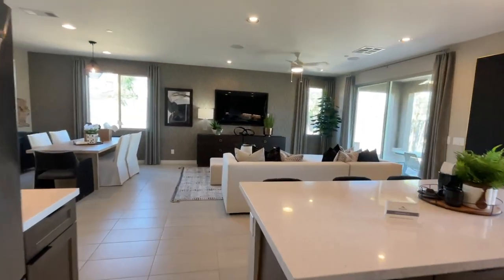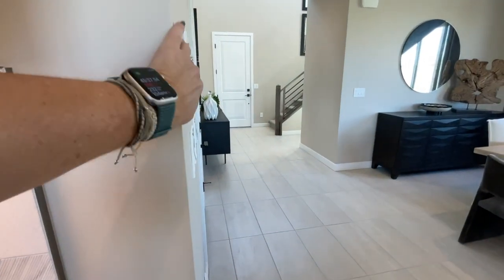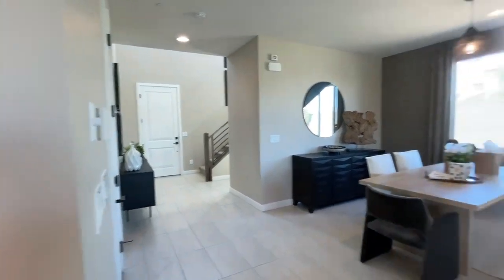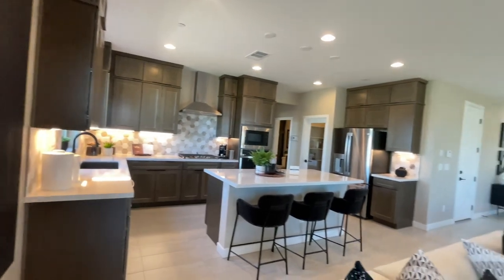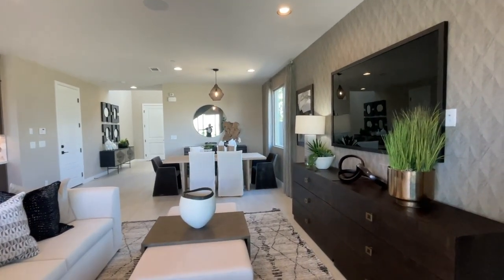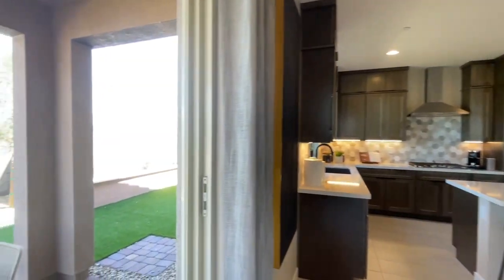So the edges of this wall, let me see if I can get a better image of that. The edges of the wall is an upgrade. They normally come with a rounded edge instead of the square edge. So like I said, when you start buying new construction, yes, the base price sounds great, but then everything starts adding up. And I'm not trying to dissuade you in buying new construction. Sometimes I think it's better to choose a standing inventory home than to build from ground up. Granted, there's pros and cons to that as well, because you may not like the design features that were selected in that home.